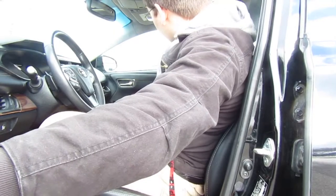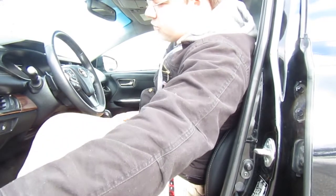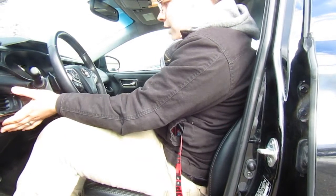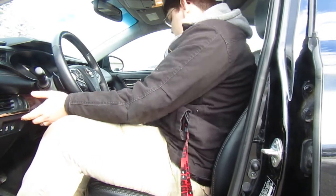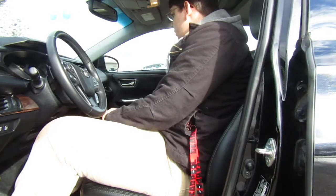Every single window in this car is completely automatic, which is really surprising. There's a traction off button where you can turn off traction control. There's a parking sensor, and to my knowledge, there's a backup camera. The audio is off.